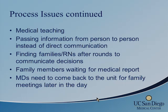Medical teaching is a wonderful thing, but it is also a process issue because different physicians have different styles of teaching, and some physicians take a really long time to complete rounds. Passing information person to person, particularly if the nurse isn't involved in rounds, then it becomes like a telephone game. What did he say the goal was? Or if a nurse is covering for a nurse who's on break, then getting that message from that nurse to the other nurse.